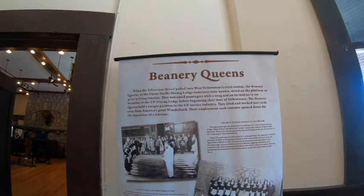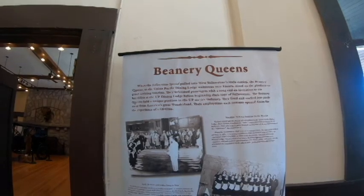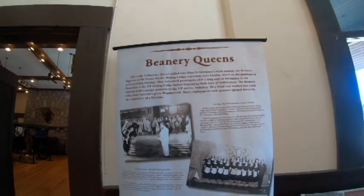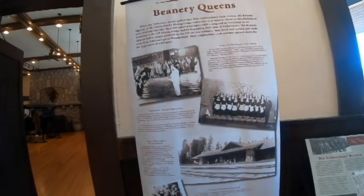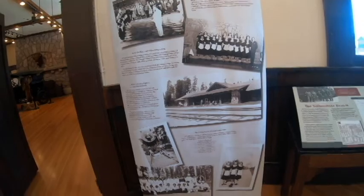The Beanery Queens. When the Yellowstone Special pulled into the train station, the Beanery Queen, as the Union Pacific Lodge waitresses were known as, stood on the platform welcoming the passengers.